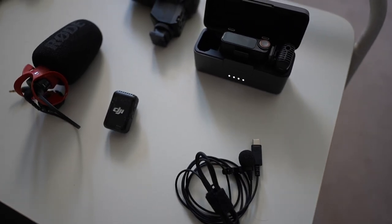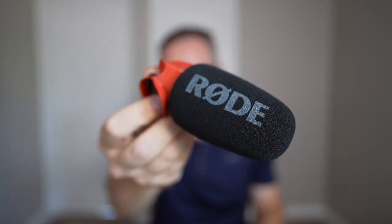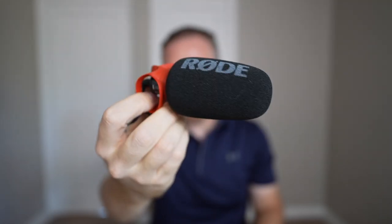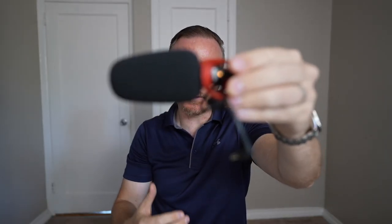Next on the list for gear is going to be microphones. Microphones are non-negotiable when it comes to filming any video. Now you do have a couple of options ranging from super budget to super expensive. The most budget-friendly option is going to be something like this, the Rode Video Micro 2. It can be had for under $100 and it actually sounds pretty decent.